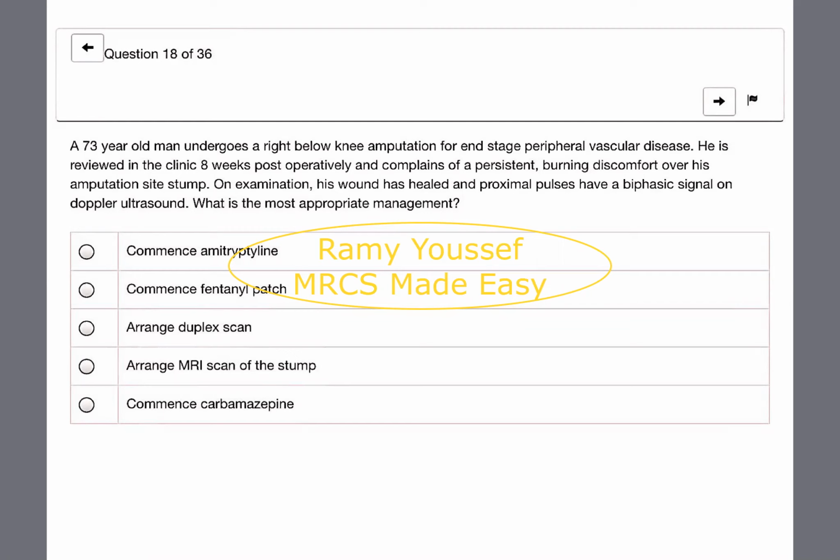And as I remember, there is another drug, gabapentin, or pregabalin. If the patient has orthostatic hypotension, we can't use amitriptyline, but we can use pregabalin. So this is neuropathic pain, and in neuropathic pain we use amitriptyline, but if the patient has orthostatic hypotension, we can use pregabalin.